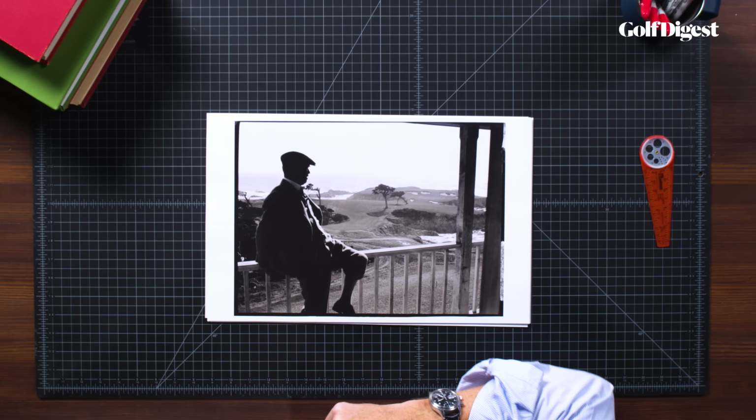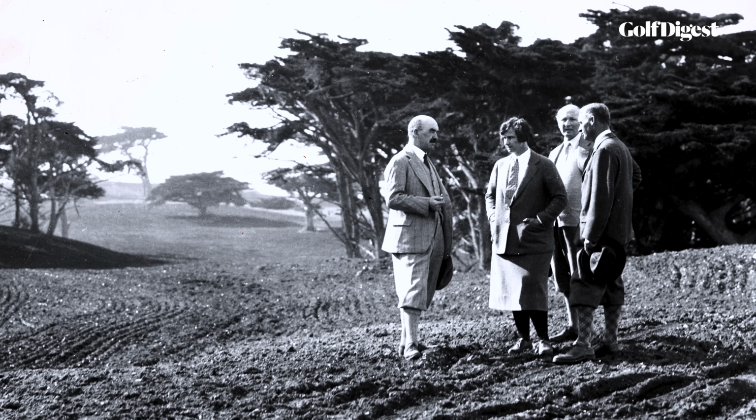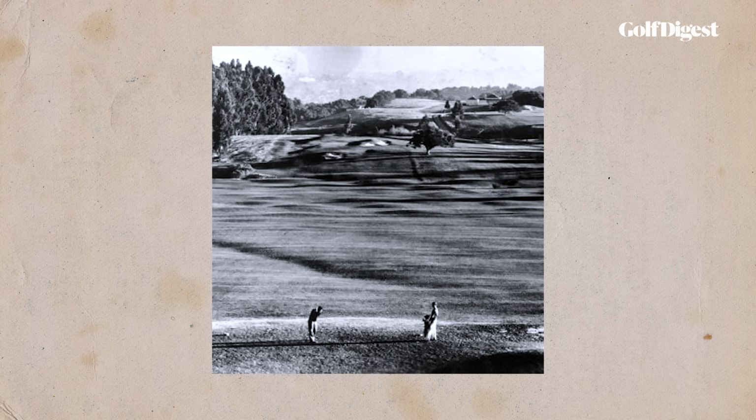Enter Alister MacKenzie. In February 1926, Hollins met with MacKenzie and, impressed with his international resume and confident Scottish disposition, Hollins hired him to complete Cypress Point. It began a working relationship between the two that would last the rest of the architect's life, leading him directly and indirectly to the jobs at Augusta National and Pasatiempo.